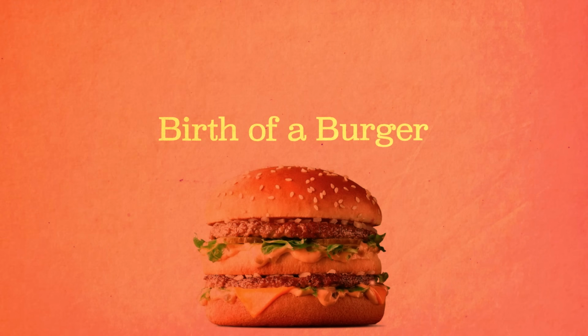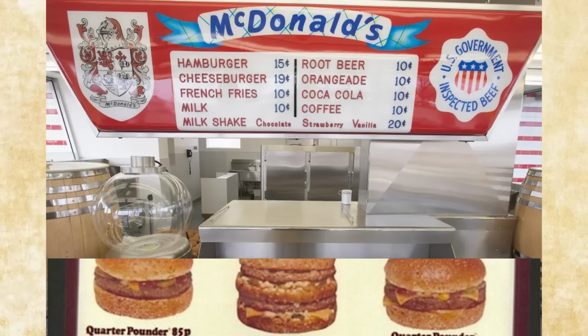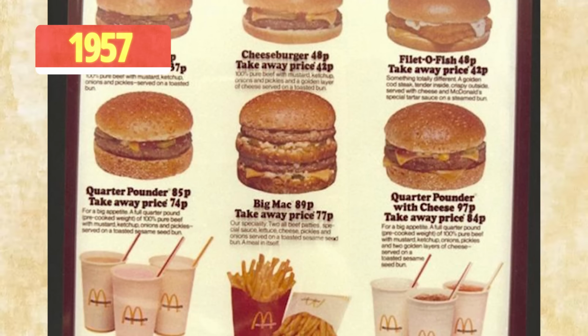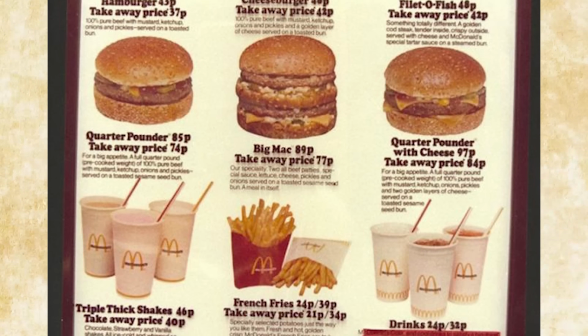Despite its popularity today, the Big Mac did not make its way to McDonald's menu until over a decade after the fast food joint had been established. McDonald's had already perfected their tried-and-true burger recipe by 1957, and they were so incredibly popular, the powers that be were reluctant to change anything about their menu.